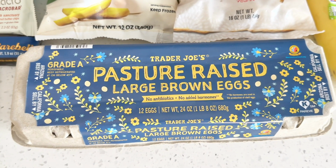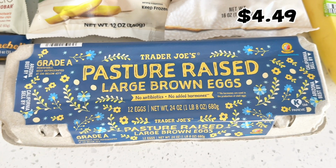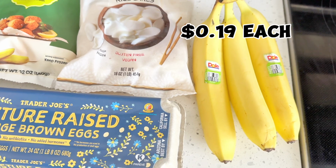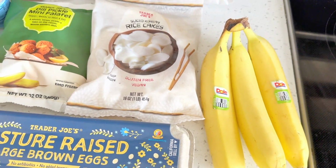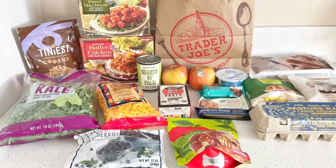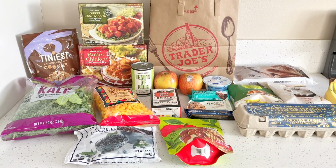Picked up more eggs. Usually the pasture-raised eggs have an orange yolk, but lately the past 2 times it's been yellow, which is kind of disappointing because it just seems like they might be cage-free eggs, but that's just me being paranoid. Anyways, that was the haul for this week.